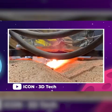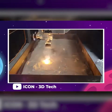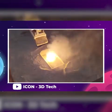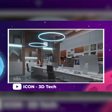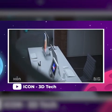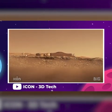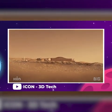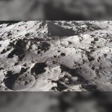The regolith will mix with a resin-like chemical that can be cured and hardened by UV radiation from the sun, which is actually the same process we use to cure dental castings for your teeth. The first tech demonstration for Project Olympus is set to happen as early as 2026 and would mark a giant milestone in human civilization, our first constructed habitat on another world.